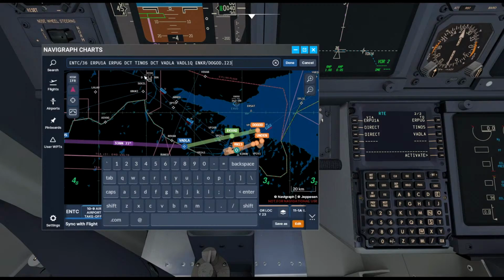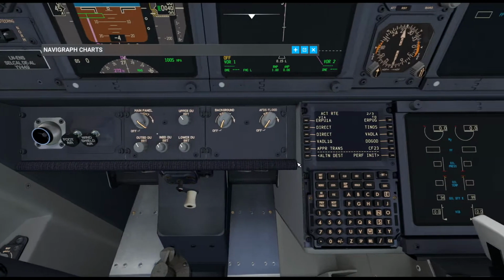And then from there you just have to insert your arrival. So departure, arrival, ILS 23. It would be transition Dogod, and we Vatla 1 Quebec. And we can activate, execute it. It's all perfect, all done.